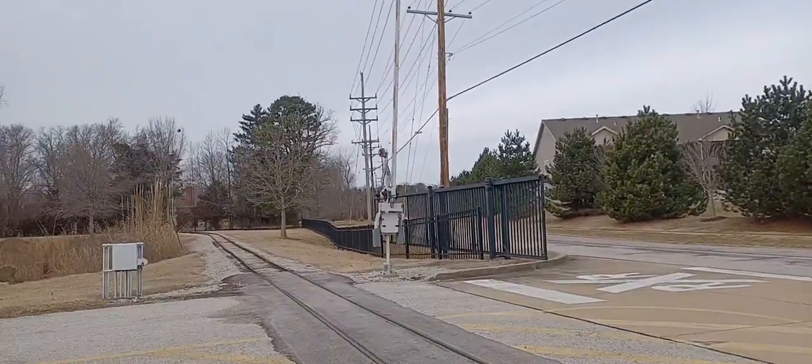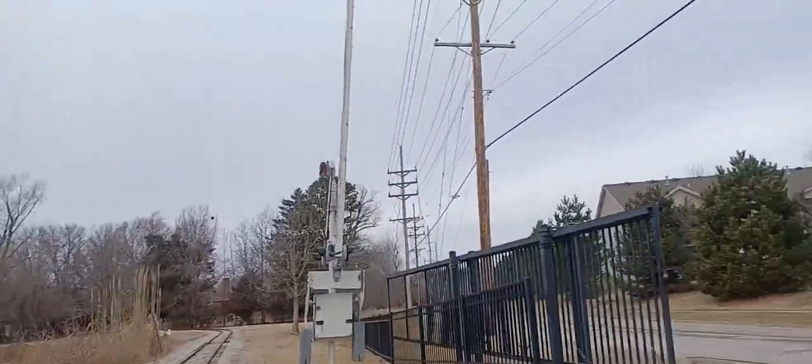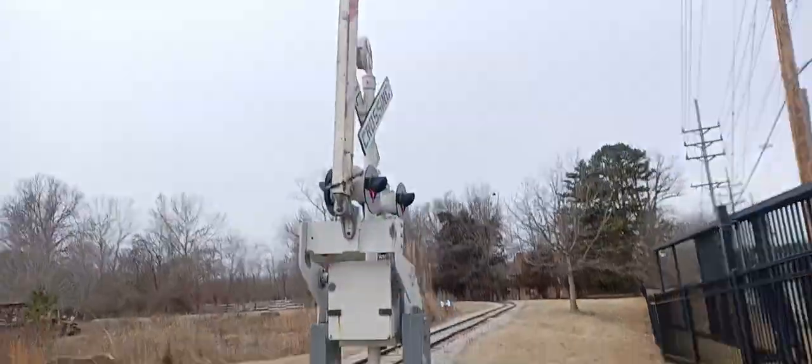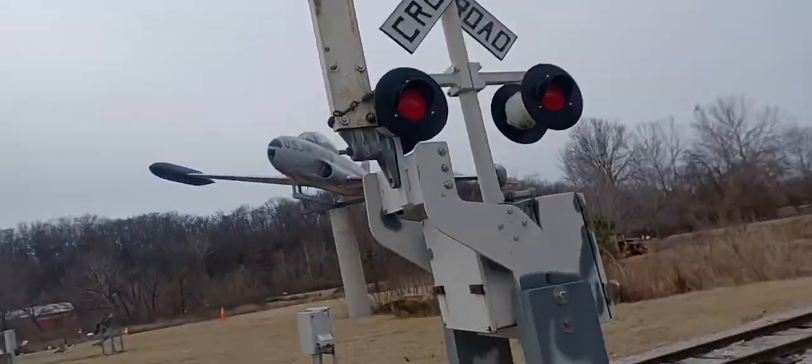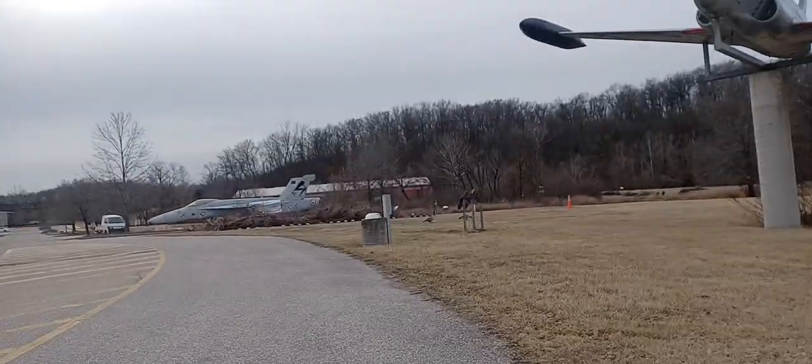Same setup on the same signal. This is on a different signal, however. This is the same signal, same base, same lights, same gate, same bell. Plus, there are also some geese here.